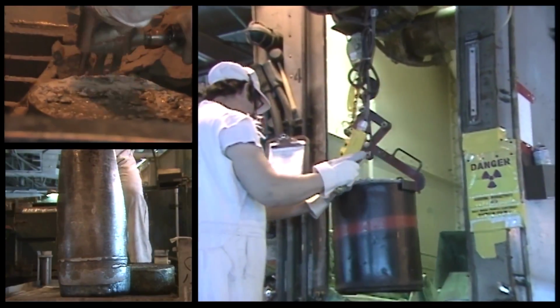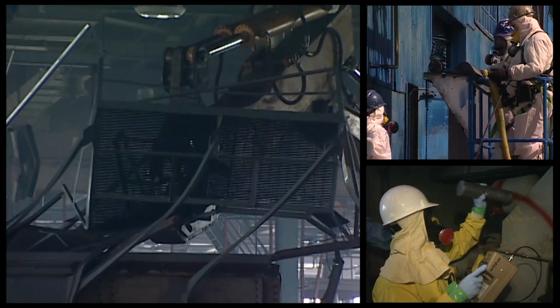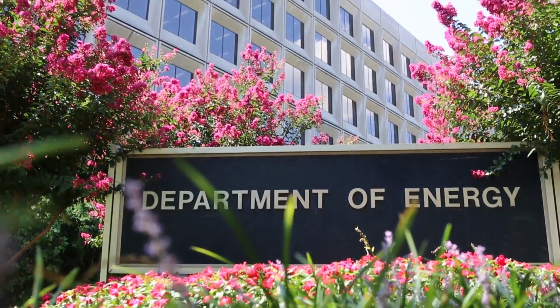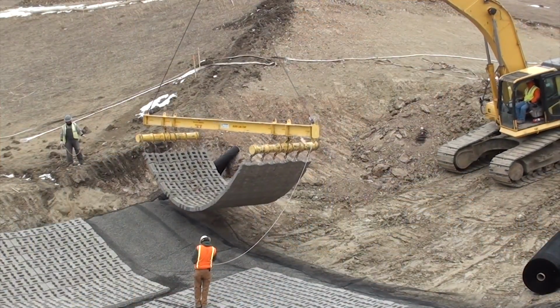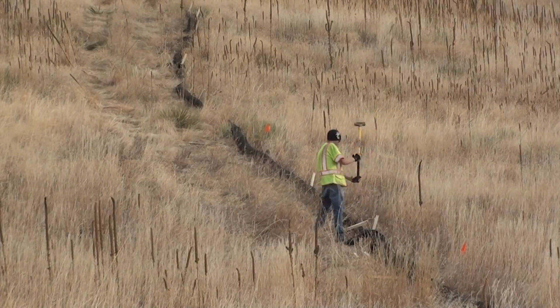Decades of testing and production, however, left a legacy of environmental contamination, including radioactive and hazardous materials at more than 100 sites across the nation. The U.S. Department of Energy, or DOE, took responsibility for cleaning up these sites that were once essential to our national security and for establishing controls to ensure that cleanup efforts remain in place for years to come.